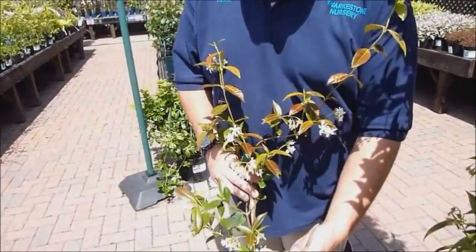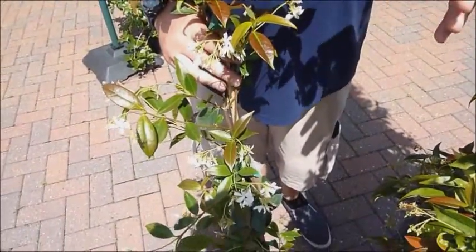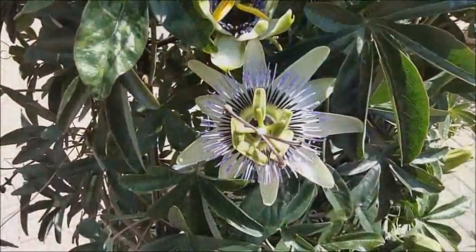This one is currently just starting to come into flower, but when you buy these as a plant, you get a really nice plant to start off with, lots and lots of flowers, a nice big tall plant, something instant straight away that will give you instant effect when you're putting it up a wall, or like we have here, up an obelisk.